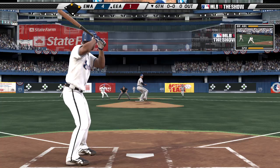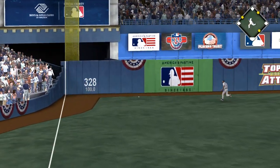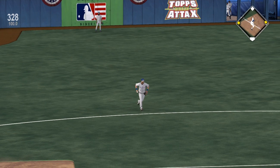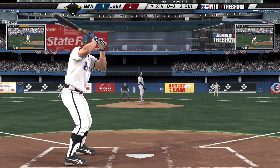Adrian Washington will step in. He's 0 for 2 to this point. That's in there, base hit. Around third and being waved on home. And that'll score the runner from second as the lead is cut to 4-2 now.